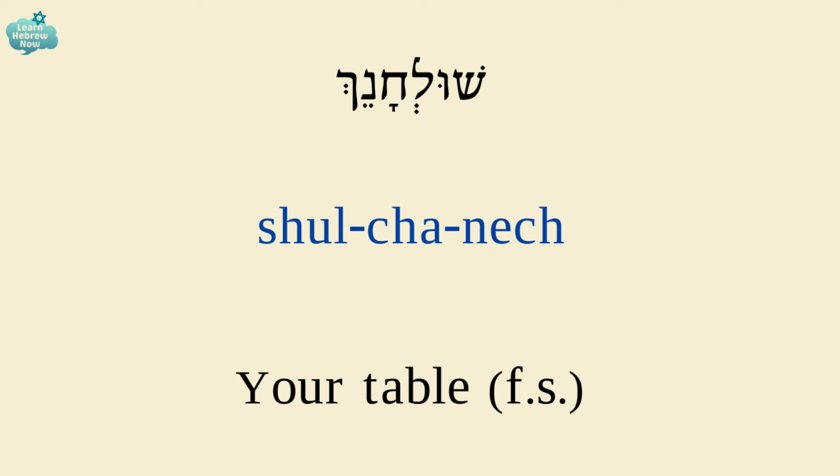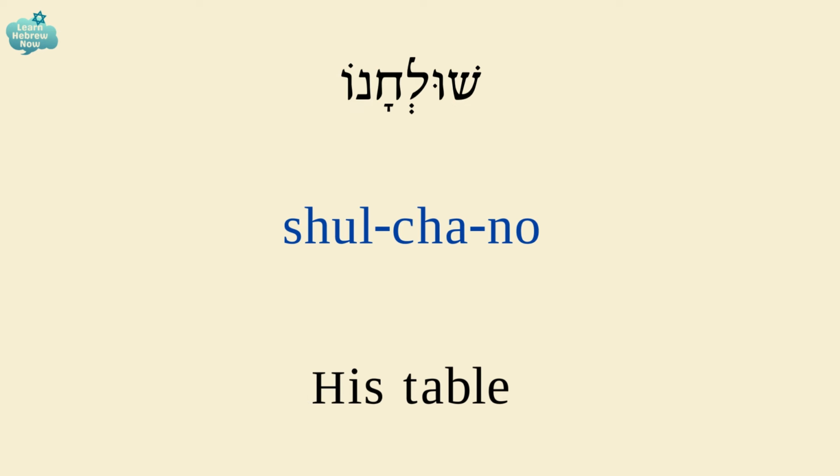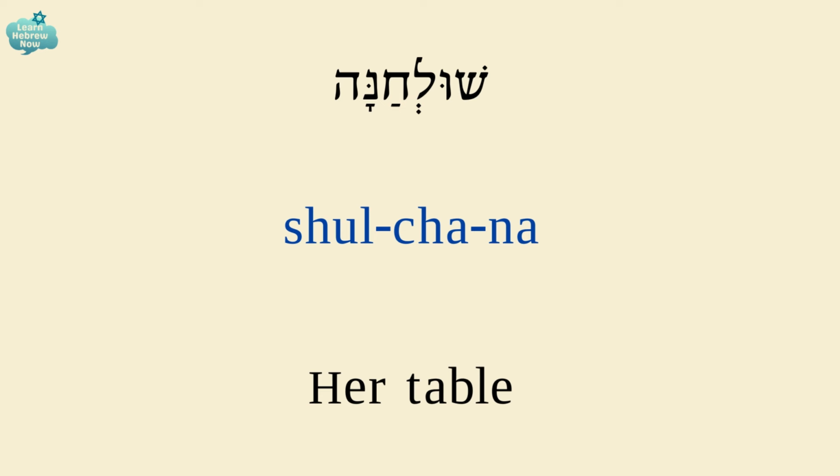Shulchanech. To say his table, we will add the letter vav to the end of the noun and add the nikud cholam, which will make it into shulchano. Shulchano. To say her table, we will add the letter hey to the end of the noun, and the last letter of the noun will get the nikud kamatz, which will make it shulchana.